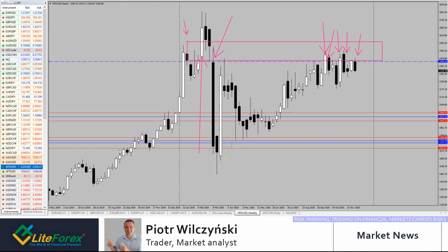So retest of that low around 1700 cannot be ruled out, right? As long as we are below that zone, this type of the move, right, from that bear flag could be in place, okay? Of course, situation is going to change with the close above 2500.